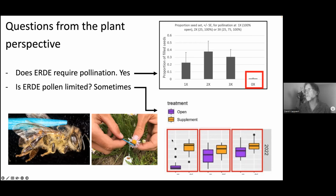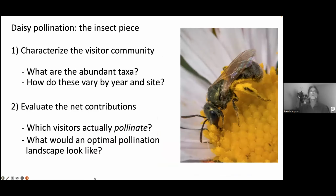So this would be a little chart that shows seed set for an open pollinated plant exposed to natural background. It set seed there, and if we supplemented it, it jumped up quite a bit. It's all over the map in terms of how often we saw this, and I'll get to some of why that might be shortly. So those are plant questions, but of course, I really want to ask insect questions.